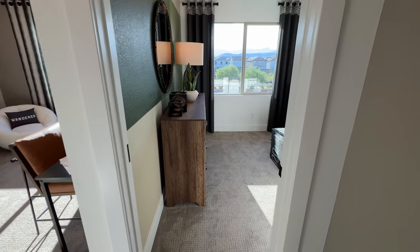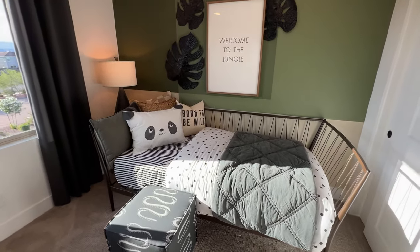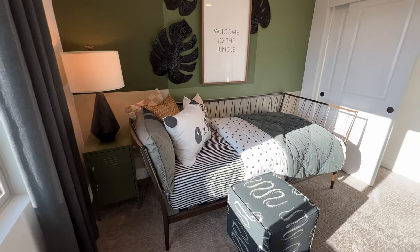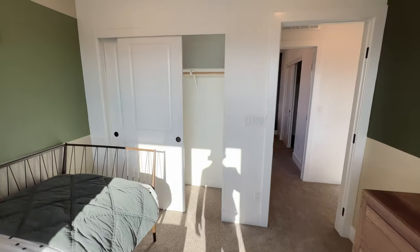Immediately on this side is your other secondary bedroom. Welcome to the jungle, according to this staging. This is pretty similar in size to the other one. Standard.